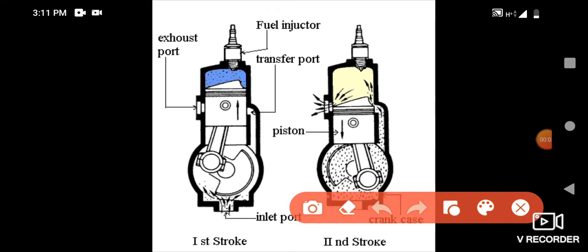Today our topic is two-stroke petrol and diesel engine. In this experiment, we discuss how the two-stroke petrol and two-stroke diesel engine work. As you see in this figure, there is a two-stroke diesel engine. In a two-stroke diesel engine, there are different arrangements.